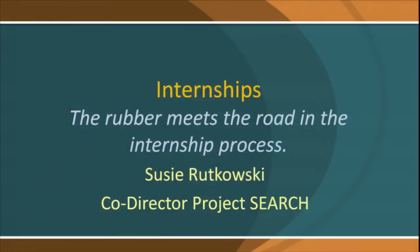We're at VCU and we're going to talk about internships and internship development for Project SEARCH. The internships are where the students spend the most time, so that's why we talk about this as where the rubber meets the road. I'm Susie Rutkowski and I'm the co-director of Project SEARCH at Cincinnati Children's Hospital Medical Center.